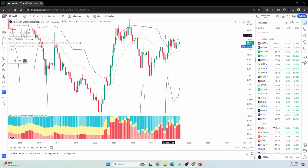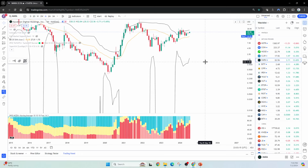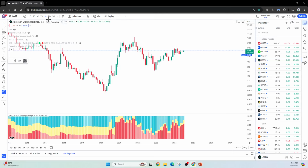I still think there's a lot of similarity between the price action over here as well as the price action over here. And I think that this whole Bollinger Band initial expansion, like it did over here, followed by a little bit of a Bollinger Band squeeze, like it did over here, I think it might end up precipitating a bigger move coming for Mara. And I do see some potentially pretty great things about Mara moving forward.